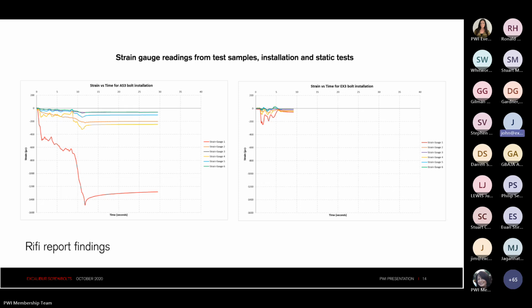So first of all, we'll look at this chart. This is your traditional AS screw spike. What can we take from this chart? Well, we can take that it took about 12.5 seconds to fit. We know that because when the spiking stops and it starts to flatten out on the lines, that's the point that the bolt was inserted into the timber.